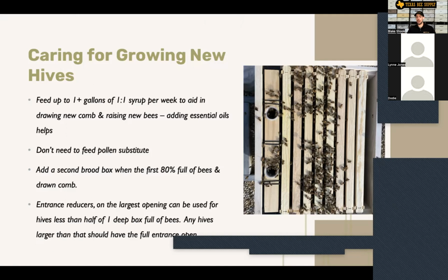Remember, if you've got a new hive, your goal is to continue to feed until they get that bottom box about 80% drawn out. So about 8 of the 10 frames, or if you've just got 8 frames in a feeder like this hive, once they start drawing out those 2 outside frames with honeycomb, that's when it's time to add your second brood box. You'll keep feeding until that second brood box is about 80% full. Then you can add your first super.